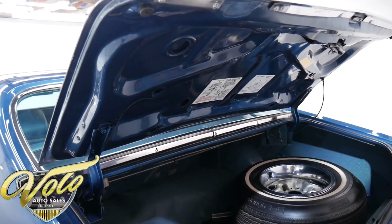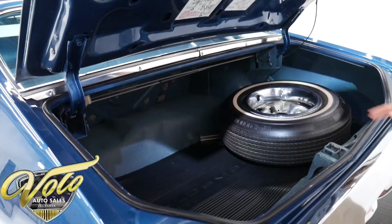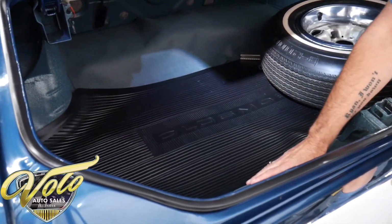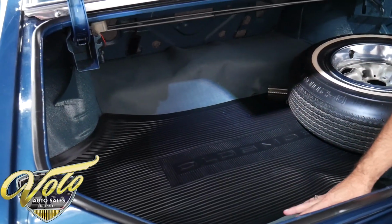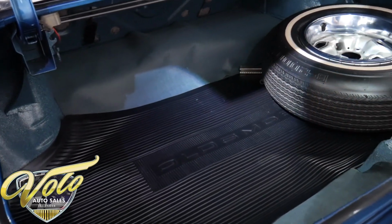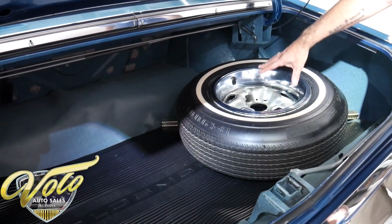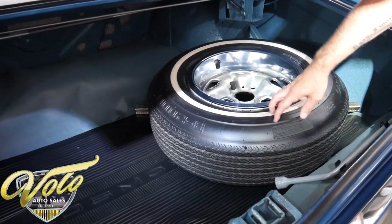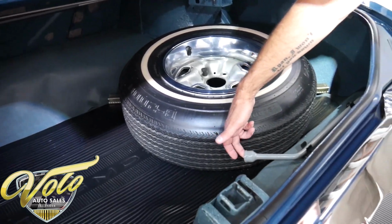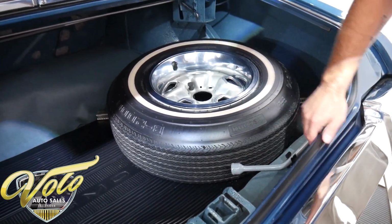Look at this nice, clean trunk compartment. This rubber mat would be an added option. I mean, it would come with the felt mat, and this is the correct felt mat for an Oldsmobile, but the rubber mat is an option. This one's mint, looks new. It does have a matching wheel. It's got a spare tire. Complete jack assemblies restored. It even has the lug wrench, which is always missing.